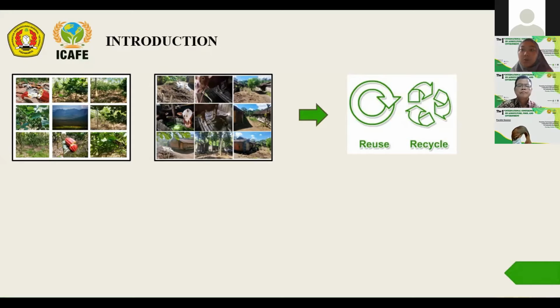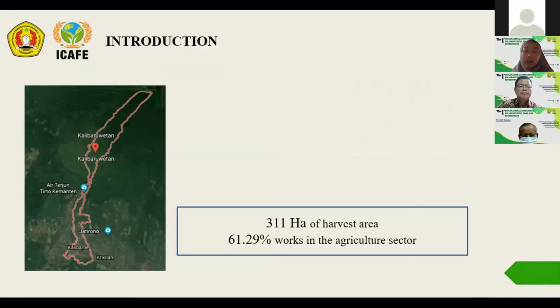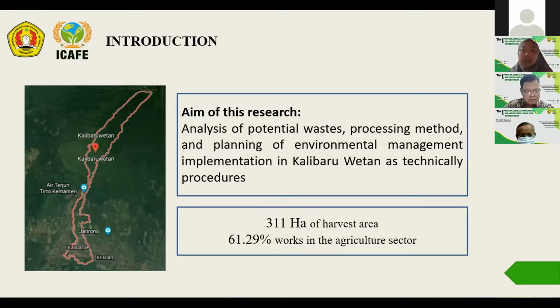In this research, we try to combine the reuse and recycle treatment to form the integrated environment concept. And then the location for our research is KALIBARU WETAN Village, and the base data from the BPS in 2019, the harvest area is 311 hectares with 91.29% of society working in the agricultural sector. And the aim of this research is analysis of potential waste, processing method, and planning of environmental management implementation in KALIBARU WETAN Village.